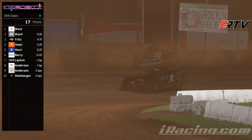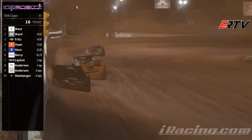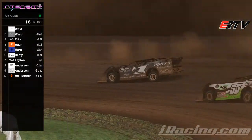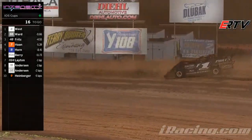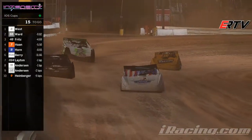Up front now, Jeffrey West starting to pull away a bit. He's now got a 2nd lead over Dale Ward. Actually, it's just under a 2nd now. It's half a 2nd lead. We have crossed the line this time. We'll have 15 laps to go.